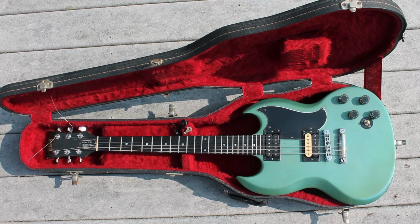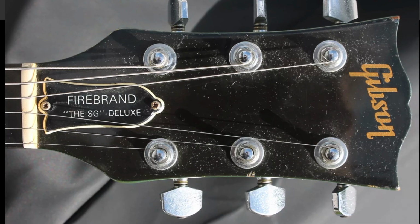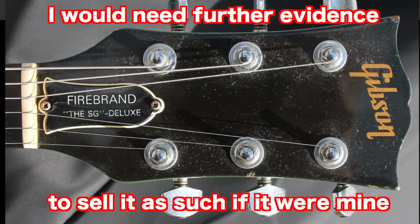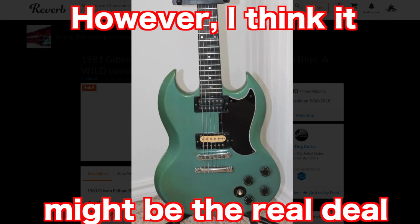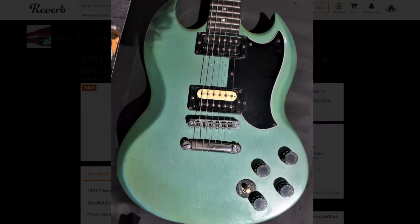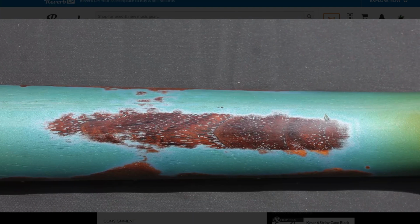So am I convinced that this was Zakk Wylde's first Gibson guitar? Not exactly. I would need further evidence, as I just displayed. But this is a really cool SG. It's in a fairly rare finish for one of these anyways, and it is heavily worn. You can see the frets have been leveled down pretty much as flat as they can go without needing replaced, and there is a lot of wear and tear to the back of the neck. The finish is pretty much worn off.